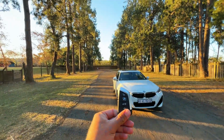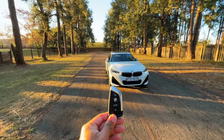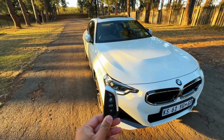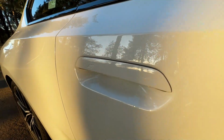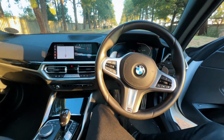One cool feature, it locks and unlocks as you get closer to it. So you'll see as I walk closer, it'll unlock without having to press. Come on, do the thing. There you go. Also these door handles, love them. Frameless doors. Welcome to the interior of the 220i.